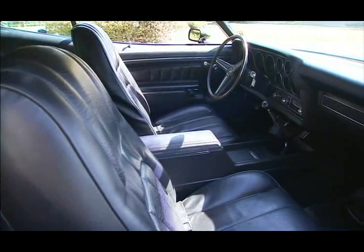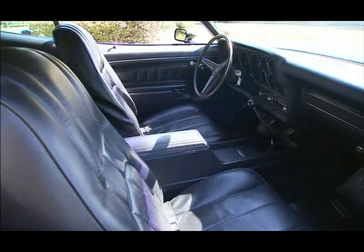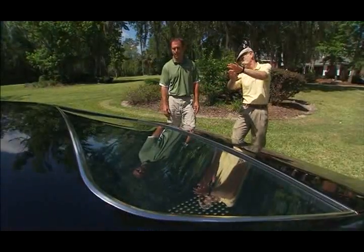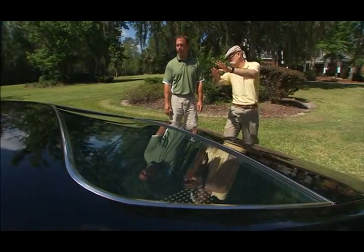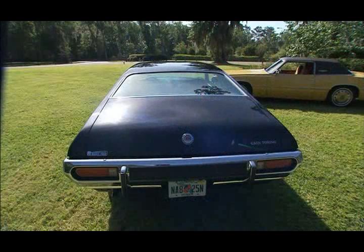Even the carpet has the original style inserts, which are not reproduced. And it's also interesting how it bulges out. Again, it narrows up at the roof, gets really fat at the rear quarter. It's got the Coke bottle thing going on with it, and a very sleek fastback style.